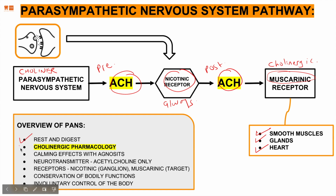So let's talk about the overview. The rest and digest, cholinergic pharmacology, right? This is the function. This is another name for the parasympathetic nervous system. It provides the calming effect when agonists are used. We know what agonists and antagonists are from our general pharmacology videos previously, so please do check those out as well. The neurotransmitter of the parasympathetic nervous system is acetylcholine only. The receptors are nicotinic, especially at the ganglion, and muscarinic at the target. And the function is to conserve bodily functions of involuntary control in the body. So I hope all of these nervous system questions are clear for parasympathetic at least.